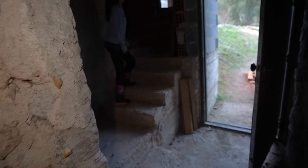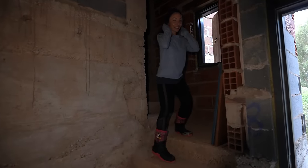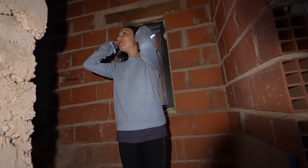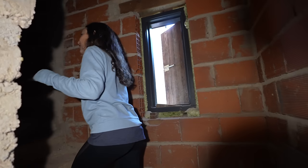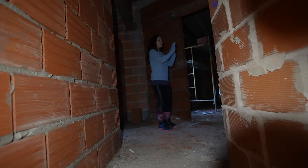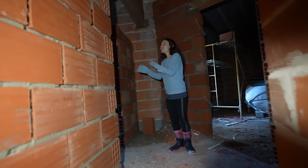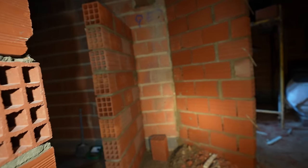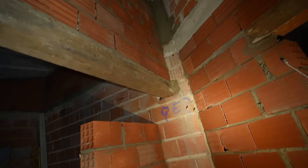And now we get to look here. The thing that made me feel so out of this world was the fact that up here, now that there are walls, it actually feels like a house. It feels like there are these really cozy little nooks that we get to choose between. It's really cool. This is insane.